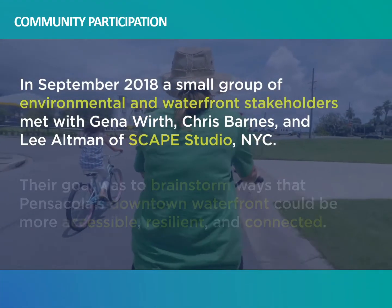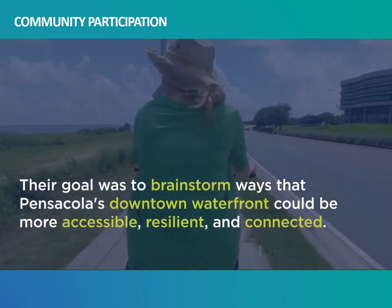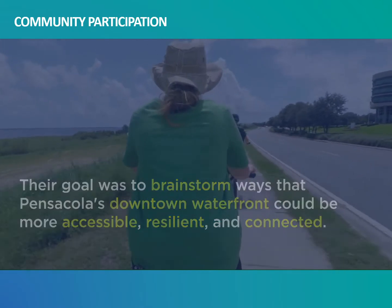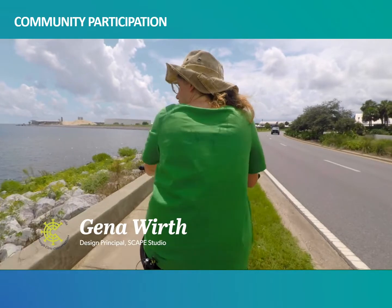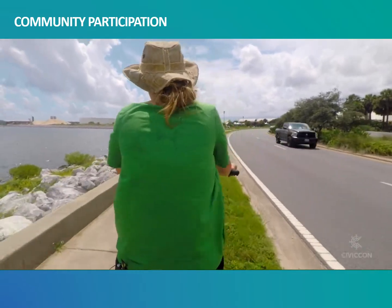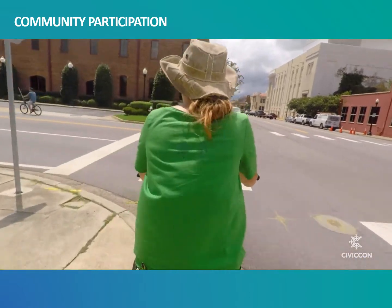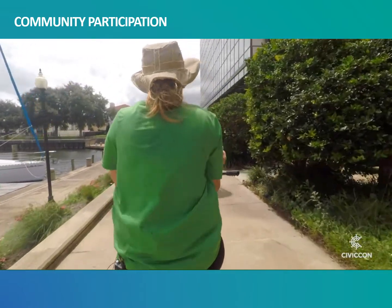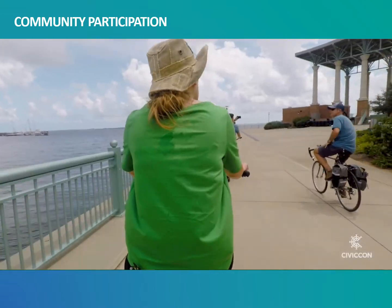Oh, this is like a wonderful beach ride here. So nice with the breeze. What's great about the bayfront or the waterfront is that it's an incredibly diverse series of conditions. You get all these kind of sneak peeks back into the downtown, back into the city. You see some of that vibrancy that's really begun to happen along Palafox and within the downtown core.